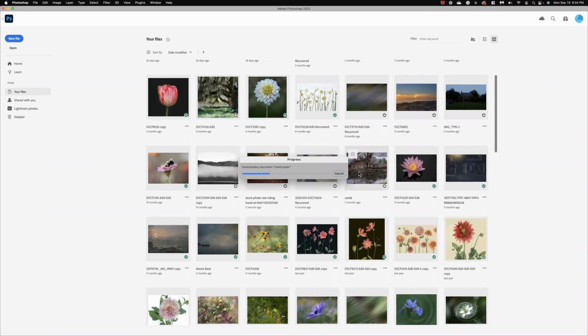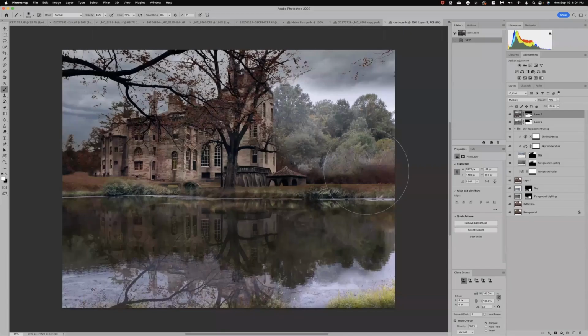I actually just did a YouTube video on masking. If you go to YouTube and search for me, I do have a channel, and I just started a Photoshop series, and I have a whole short basic one on masking. Yeah, so adding textures, whether it's composites.